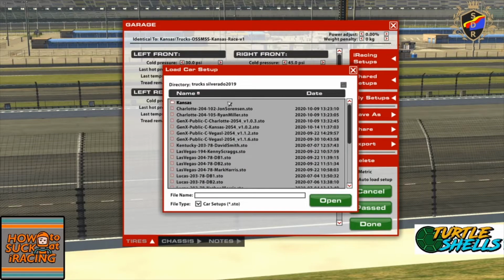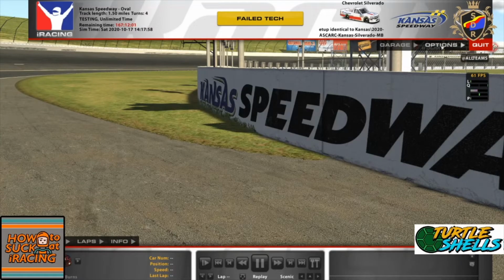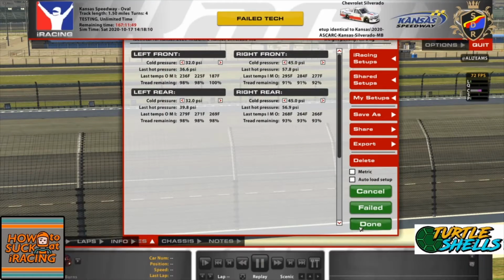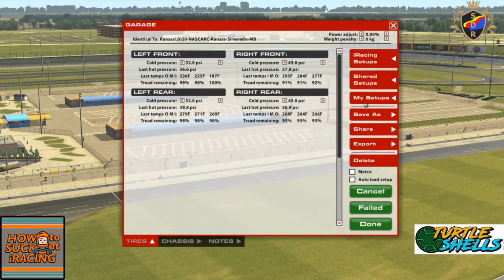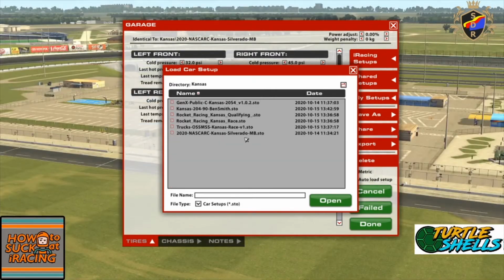And my setups, Kansas, Craig's. Okay. My setups, Kansas. Okay. I literally downloaded this setup right before the race started, or right before I opened the session, because I had to actually renew my, today was the day my Amazon thingy had to be renewed. 2020 NASCAR C. Okay.